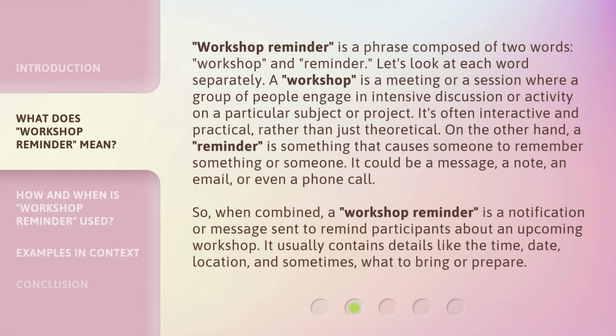Workshop reminder is a phrase composed of two words, workshop and reminder. Let's look at each word separately. A workshop is a meeting or a session where a group of people engage in intensive discussion or activity on a particular subject or project. It's often interactive and practical, rather than just theoretical.